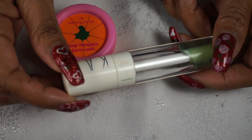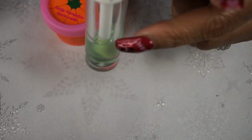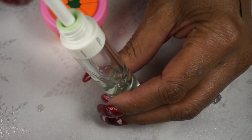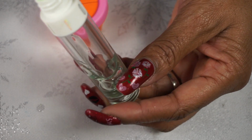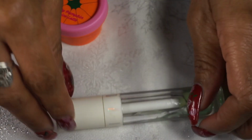For lips, I have my Cab lip oil. This one is in lime. It came in a duo with lemon and lime. It looks like that's how much is in there, but when you put the doe foot in there, that's what it looks like without the doe foot in there. That's about all I have left. I love this. It's very hydrating, and I want to try to use this up for February.